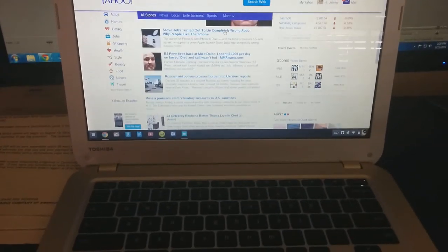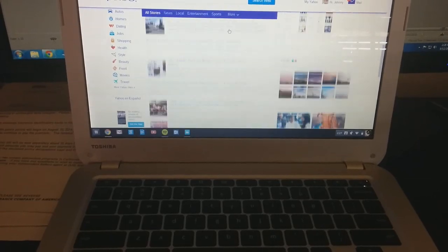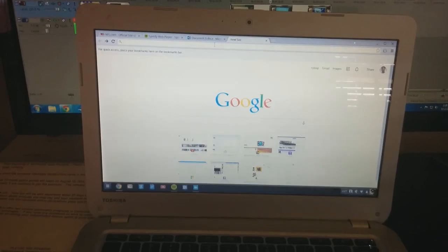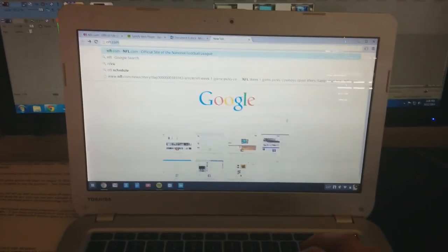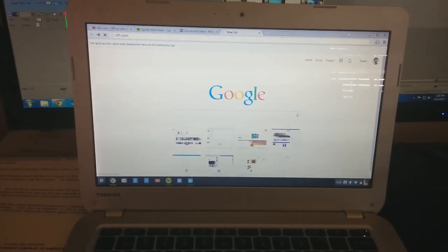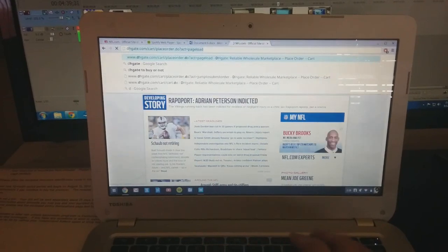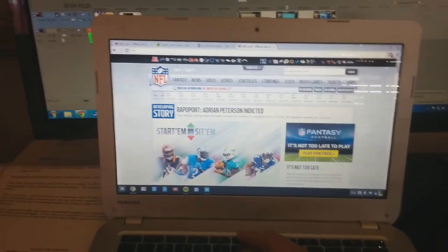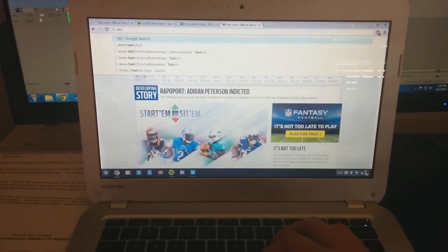Let's be real honest here, guys. When college students use their laptop, what do you mainly use it for? I know a lot of college students use the laptop just to browse the internet, and most of them are just checking out Facebook, Wikipedia, Yahoo.com, or Twitter, all that social media, and the Chromebook does all of that. So I think it's a great purchase. It does everything that you need.